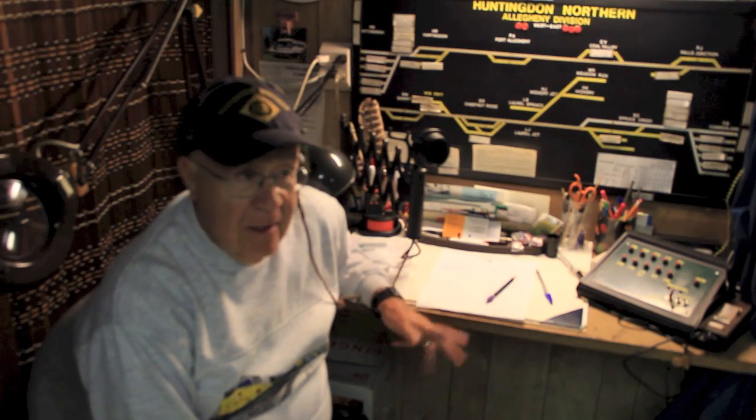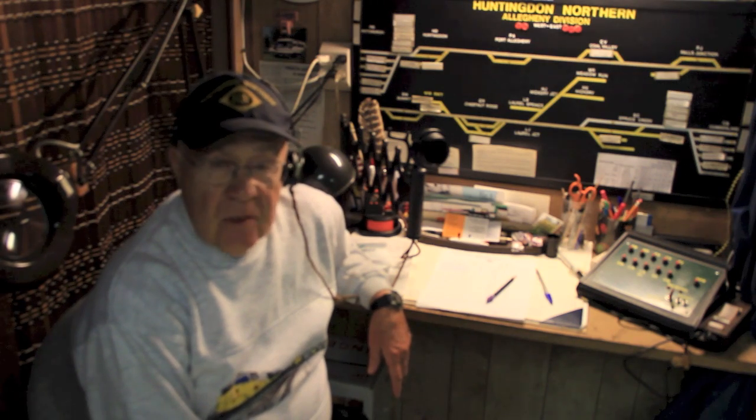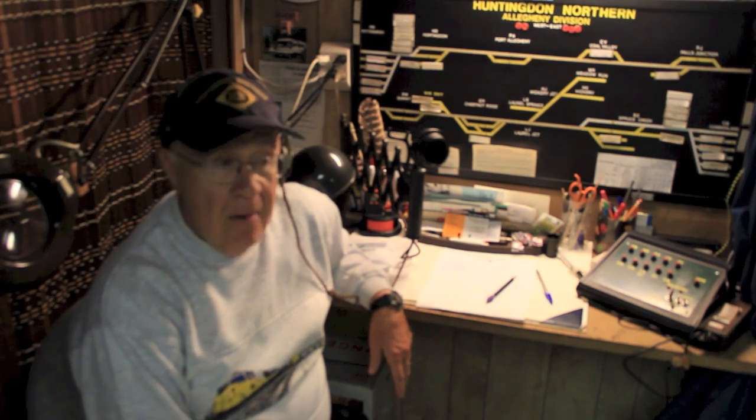I'm Bob Prehoda, Director of Operations of the Huntington Northern, and this is a freelanced model railroad depicting southwestern Pennsylvania. We model between Pittsburgh and Cumberland, Maryland.